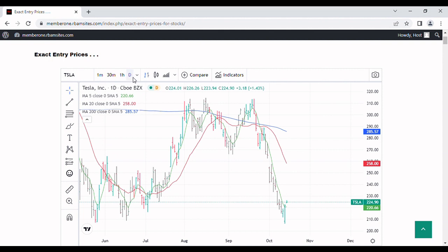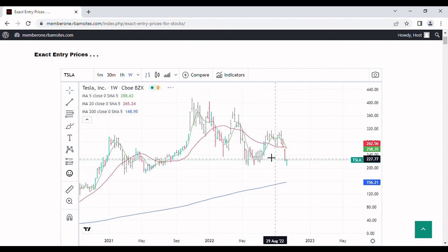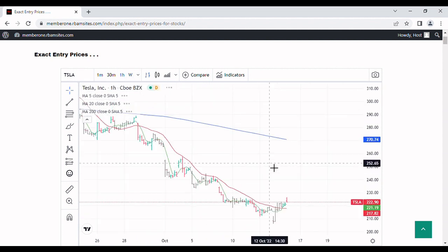Let's take a look real quick at a weekly chart. And we can see that Tesla came down, briefly broke the 206.86 support from back in May, but only by less than $1. It touched 206.22, then rallied. So let's take a look at the hourly chart real quick because it's interesting.